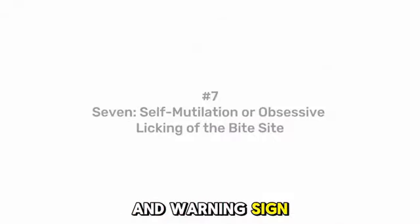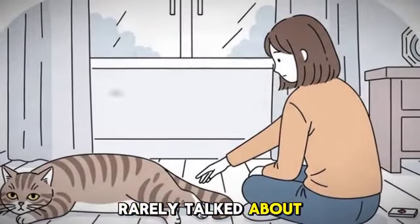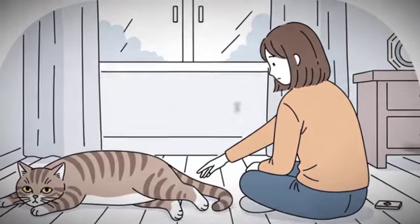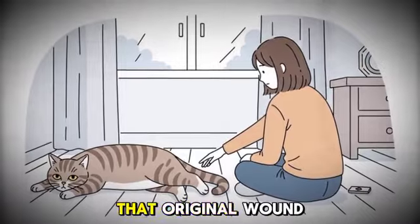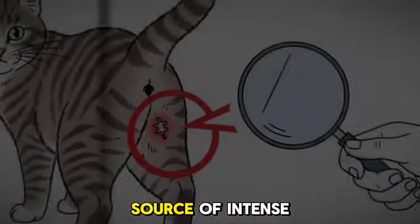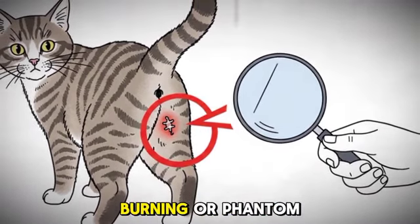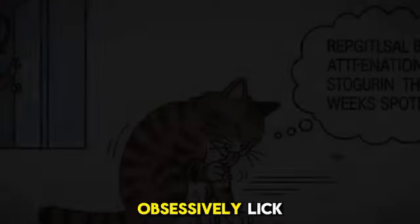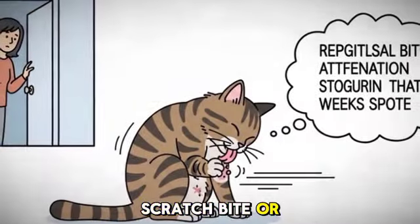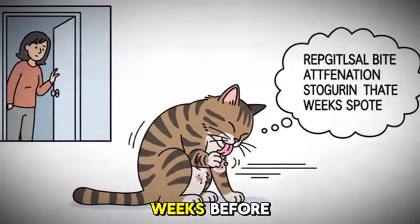And warning sign number 7, self-mutilation or obsessive licking of the bite site. This one is rarely talked about, but it's one of the earliest clues. Because rabies travels through the nerves from the bite wound to the brain, that original wound site often becomes a source of intense, abnormal sensation for the cat, tingling, burning, or phantom pain. In response, infected cats will obsessively lick, scratch, bite, or mutilate the area of the original wound, even if it had already healed weeks before.